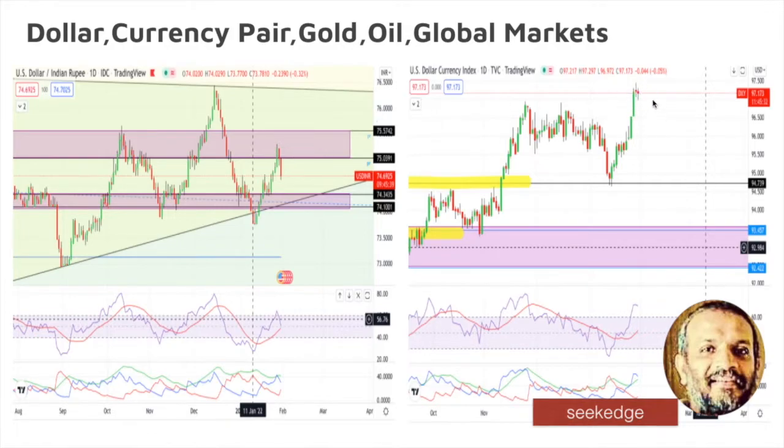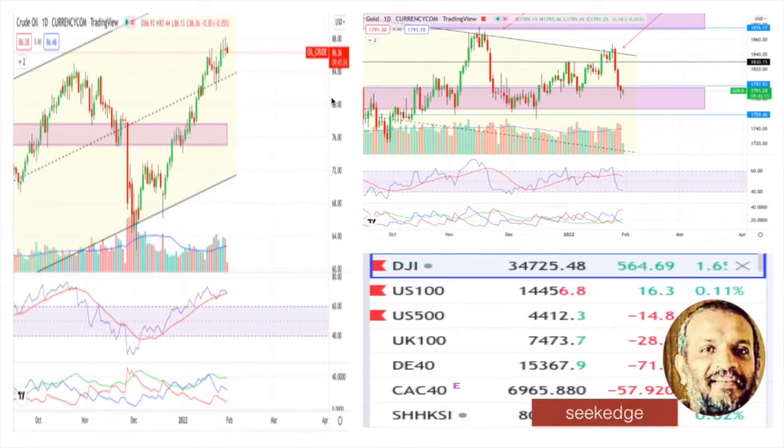Dollar index is consolidating after the 97 levels, so the dollar is gaining strength. But USD INR has faced resistance on the budget side and lost momentum, and seems to be closing red, falling back to the support zone again after hitting the 75 plus levels, which is a relief, you can say. Crude cooled off today, but is still at the 86 levels, not good.